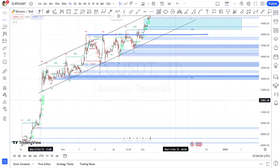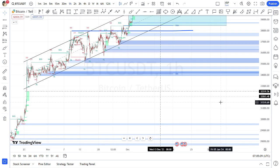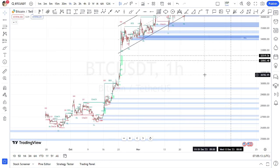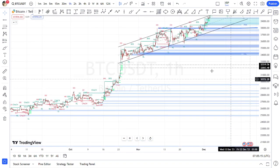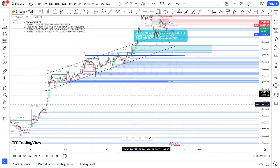32,000. To make it safer, place your target at 32,519. But the ideal target is 32,063. So that is the potential target. So potentially in December, it will be a bloody Christmas, I think.